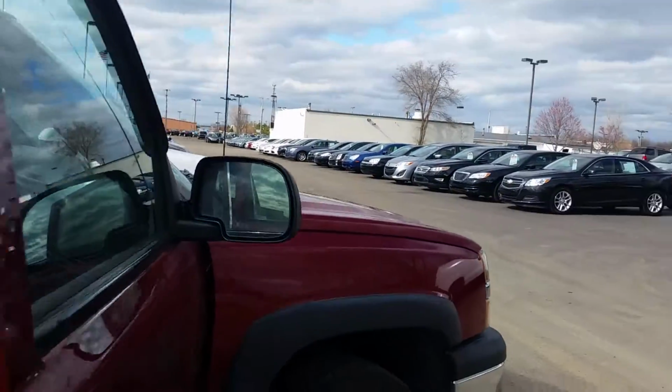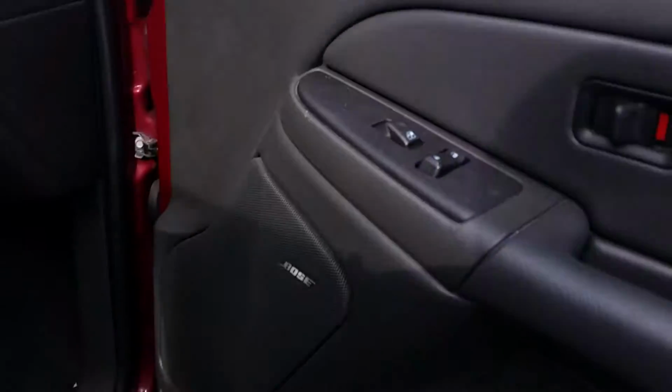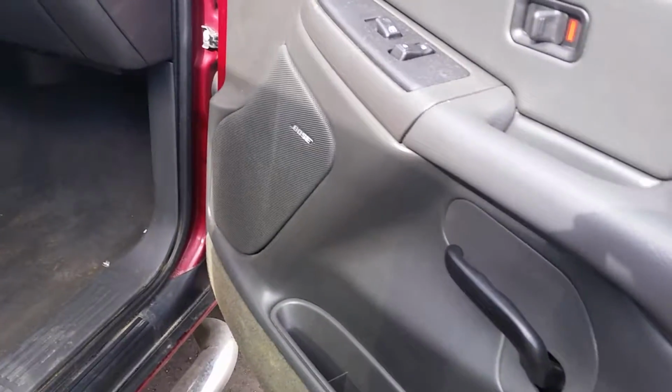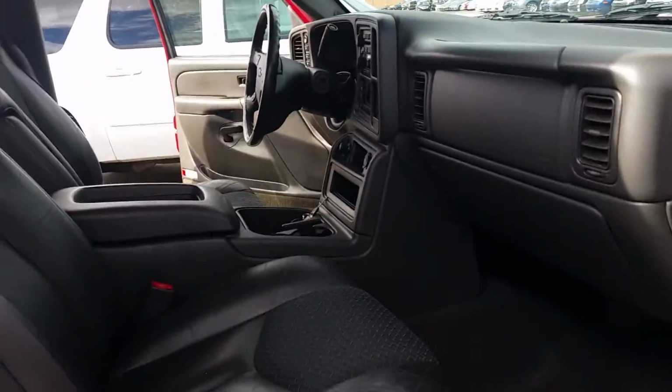It does have the turning signal in the mirror. I don't know if you can see it there. It's got the premium sound, the Bose premium sound. It's got the leather and cloth combo in the seats. It's got the moon roof.